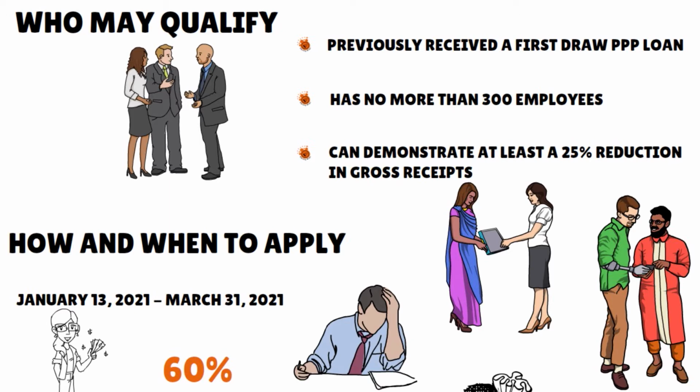They have 300 or fewer employees, and they have seen some reduction in their gross revenue. One thing I also want to say here is that even though the SBA has said that you can borrow up to $2 million, in reality, the agency has been very strict in limiting how much a single borrower can receive. So we've seen in our research that the average amount hovers around $150,000 to $200,000. But it's still something, right?